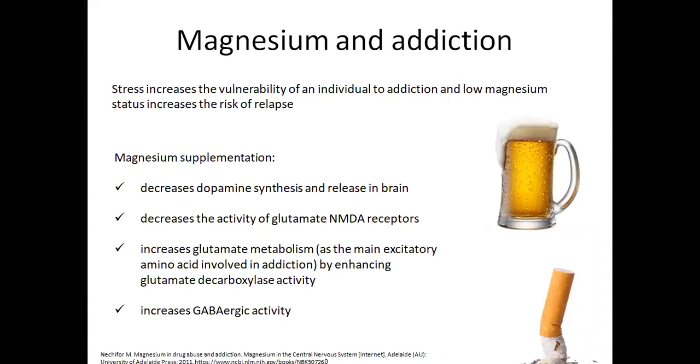One thing I find when talking with clients is that people who are trying to give up smoking, or where stress exacerbates drinking a little bit too much, struggle with addiction, and magnesium can be really beneficial here. If they're trying to give up smoking, quite often we see that magnesium status can be quite low. Obviously, alcohol is going to lead to loss of magnesium as well. So if you have clients who want to give up smoking or drink a little bit less, magnesium can be a beneficial supplement to advise to these clients.